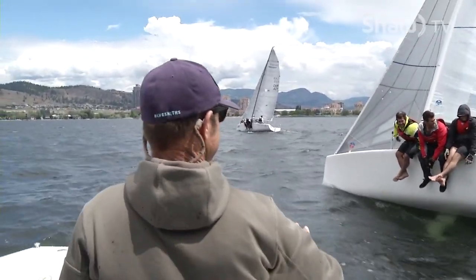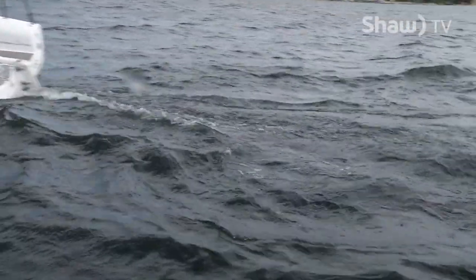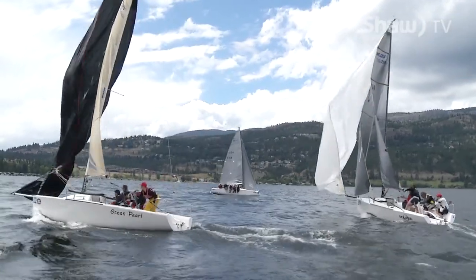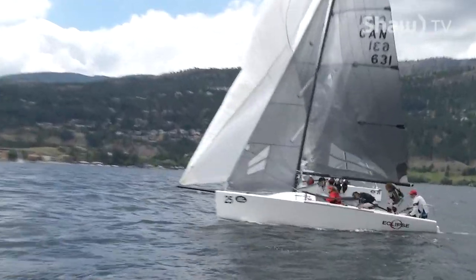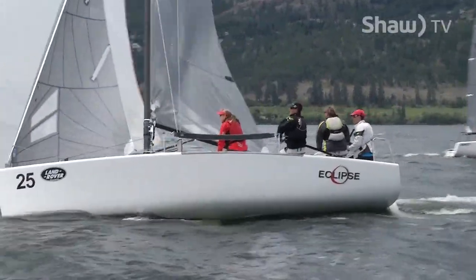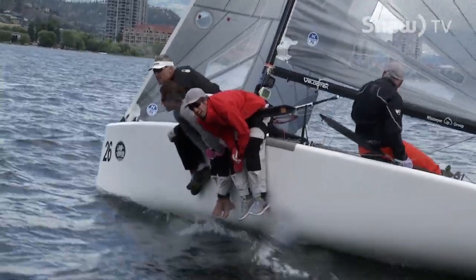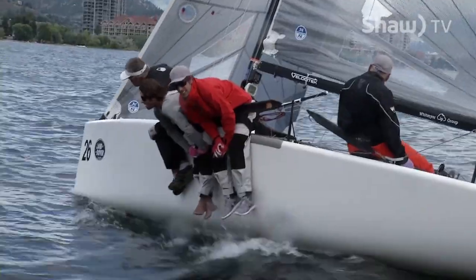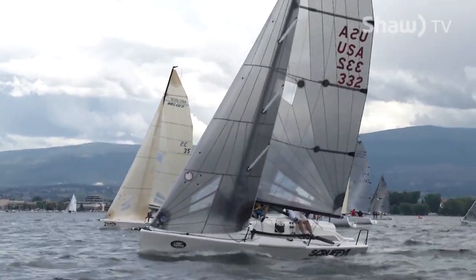Kelowna is quickly gaining a solid reputation for hosting races of this kind. Kelowna's not a stranger to this because Kelowna had the National Women's Keelboat Championships here last year, which was a great event and very well received. And it was a local sailor, Jillian Hayward, who won that, who happens to be our tactician this year. Then next year they're having the World Handicap Sailing Championships here as well. So it's not something unknown to Kelowna and Kelowna Yacht Club.